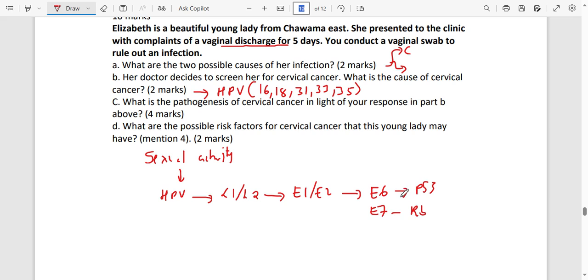These guys stop the unnecessary proliferation of cells. Since you have inhibited them, there is now unnecessary division of cells. So there's dysplasia, cells are dividing and dividing and dividing. Because of the cervical dysplasia, because the cells are dividing unnecessarily, that dysplasia later on is going to lead to invasive cervical carcinoma. Okay.